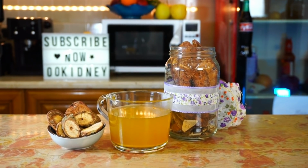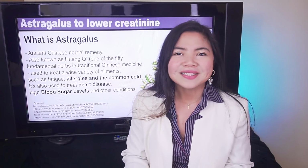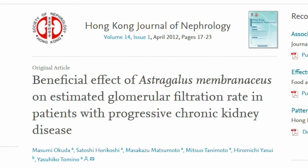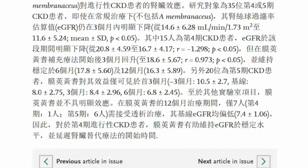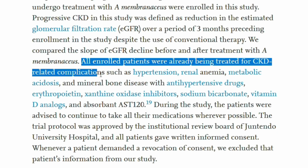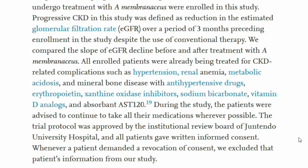Now guys, what makes this discovery even more amazing is the fact that all the 35 test subjects of the study were already receiving conventional therapy for chronic kidney disease. Test subjects were being treated for CKD-related complications such as hypertension, renal anemia, metabolic acidosis, and mineral bone disease with antihypertensive drugs, erythropoietin, baking soda, vitamin D, and more. So basically, some of them were even receiving better care than most patients actually.